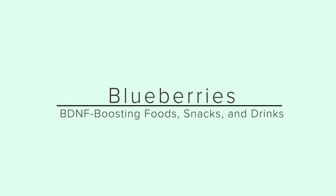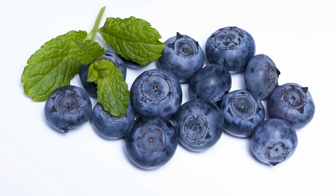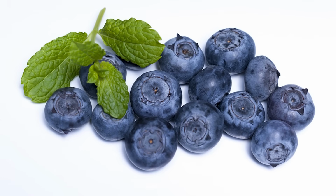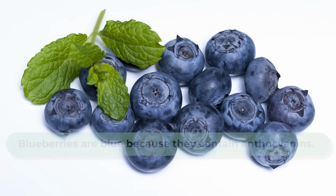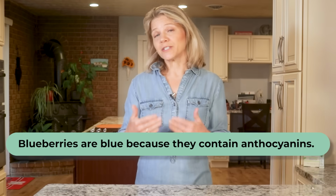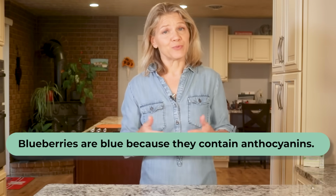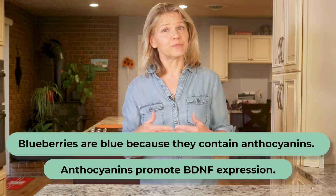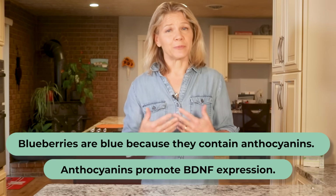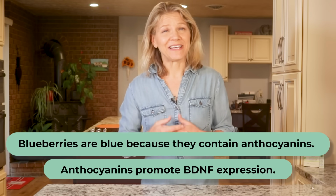Blueberries provide natural sweetness and are packed with antioxidants that protect the brain and stimulate BDNF production. When you think of blueberries, the most obvious characteristic is their vibrant color. That rich blue color is caused by a specific group of antioxidants called anthocyanins. Studies suggest that anthocyanins can cross the blood-brain barrier and exert anti-inflammatory effects on the brain. This reduction in oxidative stress promotes BDNF expression, helping to protect the brain from age-related decline and neurodegenerative diseases like Alzheimer's.